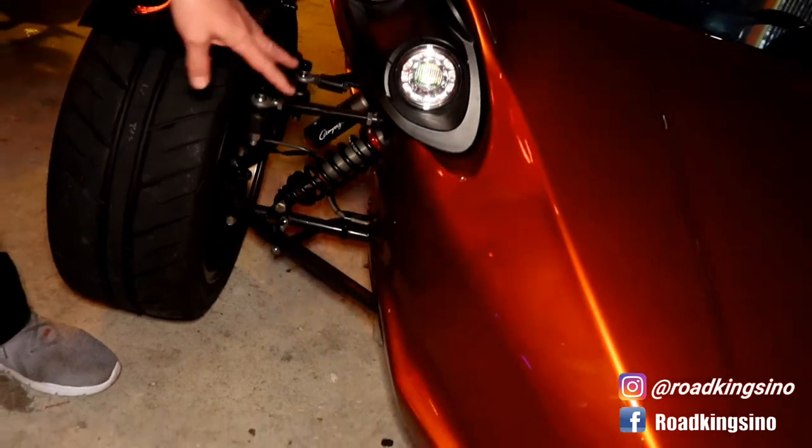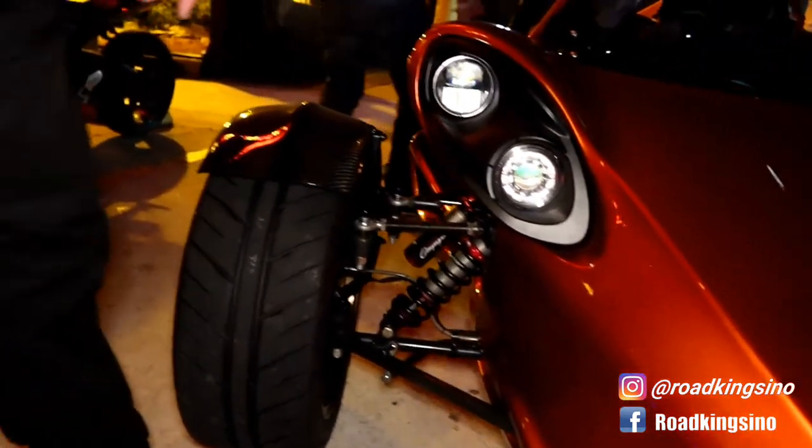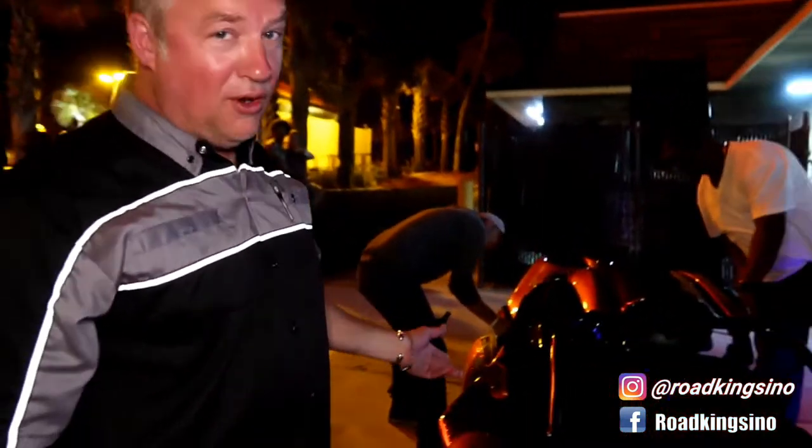Okay. I do like the double R shocks. They look really good. The braided lines is good. I don't like the rear view mirror. I could see you whacking into it with your head every time you get in and out. You may be able to see, but it's not something that I would want in mine. Even if you crash, that's not something I would want in my face.